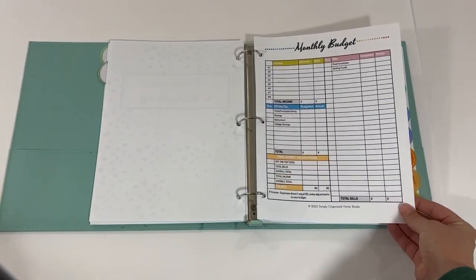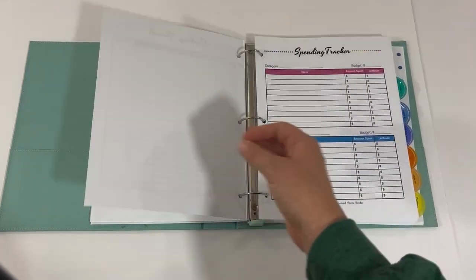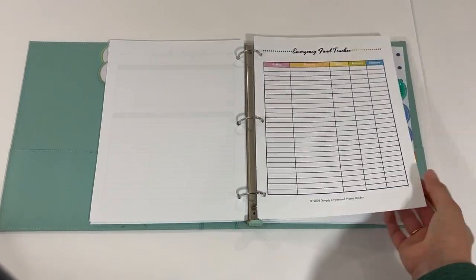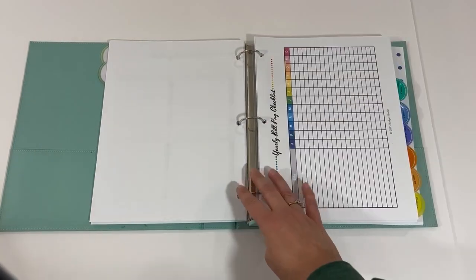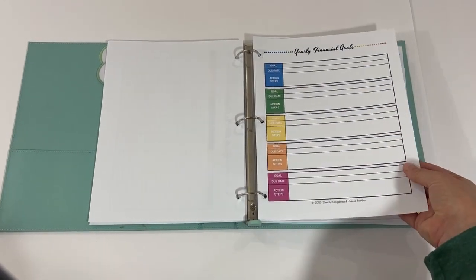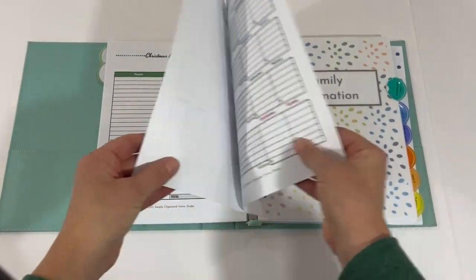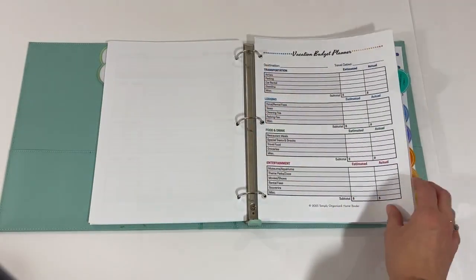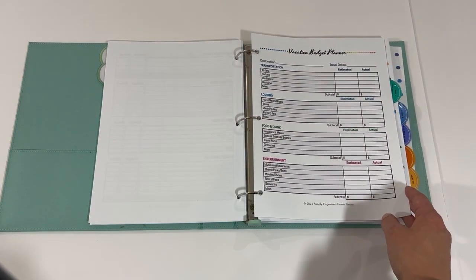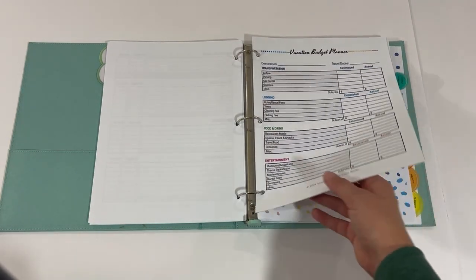So you'll find just the regular monthly budget form, the cash envelope form, the sinking funds form, a spending tracker, the irregular income form, the emergency fund tracker, an outstanding debts form, the yearly bill pay checklist, a yearly financial goals form, so you can write down your goals for the year, your Christmas budget planner, and your vacation budget planner. Now, I'm not going to go into detail about these, because you can go and watch the 2023 budget binder video where I talked you through every single one of these forms, so I will leave a link for that down below.